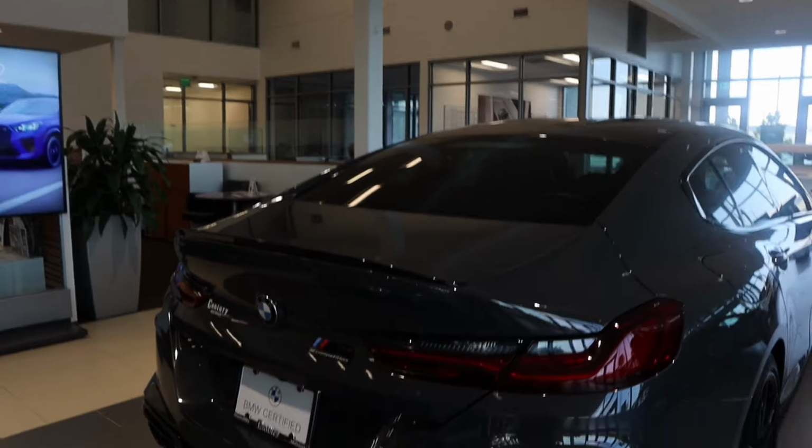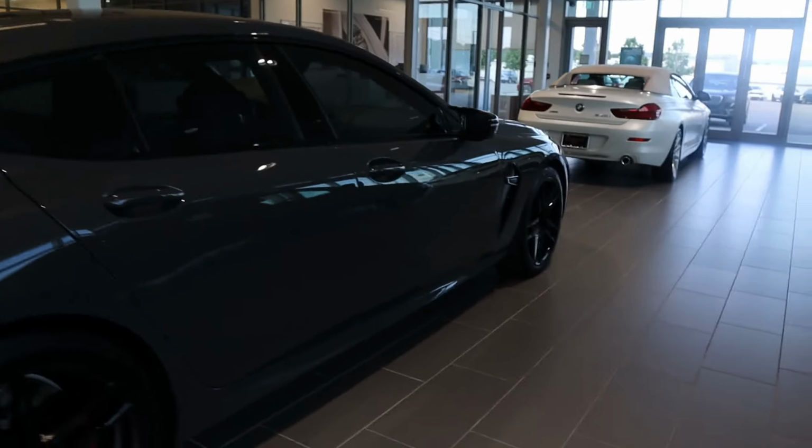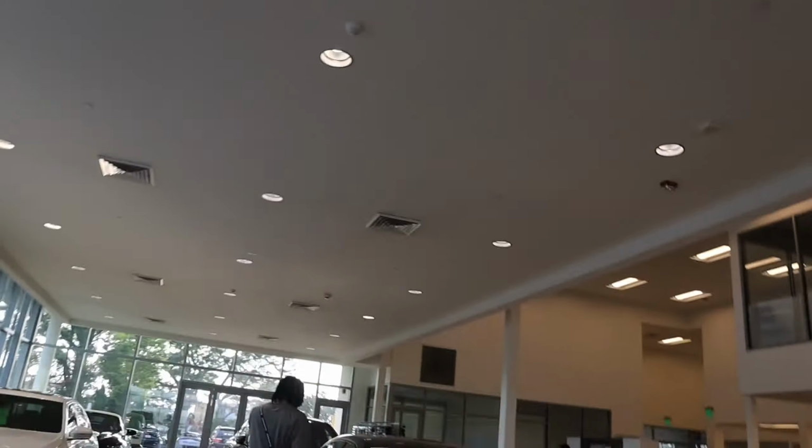This is the M8. This one crazy. I don't even want to go M8. I'm going like M2. That's a Cosmo. It's like a $130,000, $140,000 car. Let me see how much the M8 is, man. I ain't even talking to y'all. It's so crazy. I'm just trying to take it all in. BMW really got it.